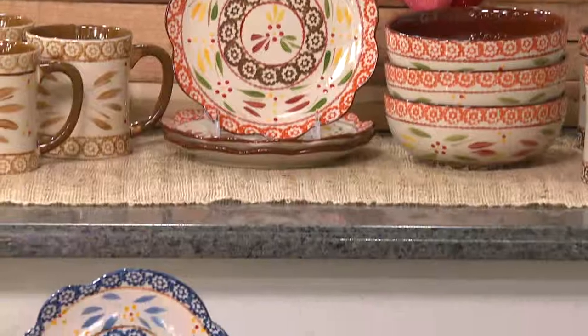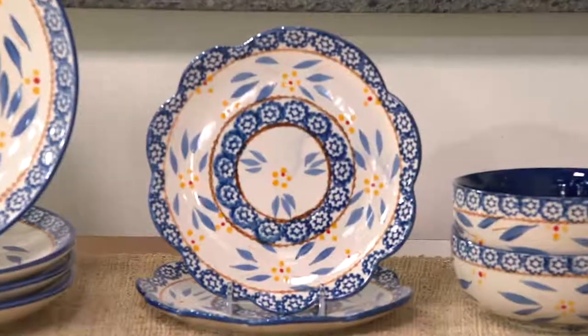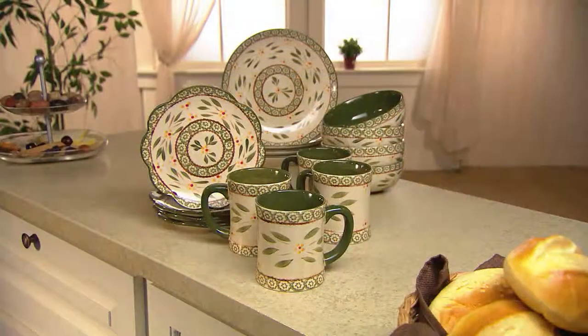And then speaking of blue, pay no attention to the blue. Blue is actually sold out. And remember, we went out to a retailer and bought just service for one. We bought four pieces, and we had to spend $39.